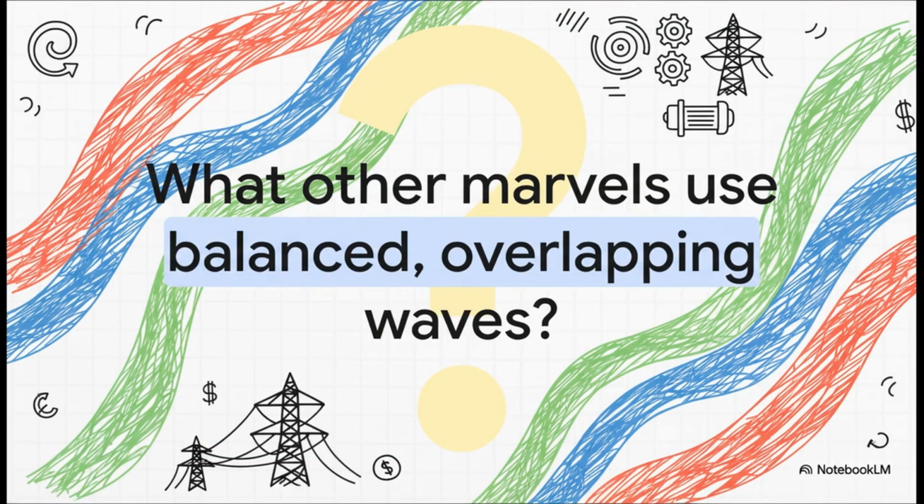So next time you're out and you see those three wires strung up overhead, you'll know the elegant secret that they're carrying. A perfectly choreographed dance of energy that is both incredibly powerful and unbelievably efficient. You know, it makes you wonder, what other huge complex problems out there could be solved by a similarly simple, balanced three-part solution?